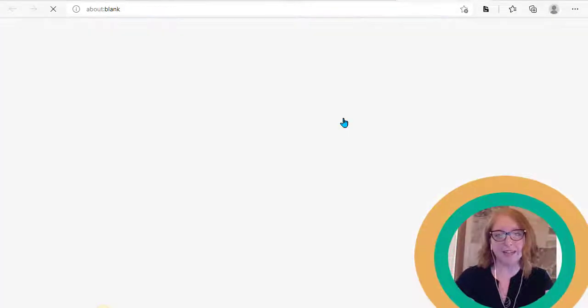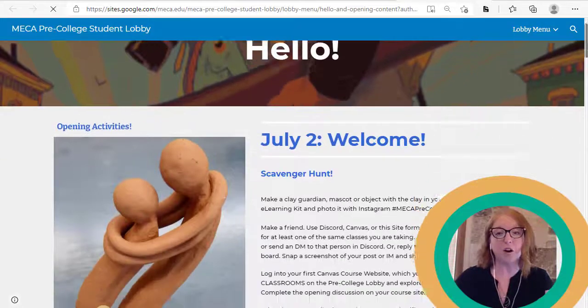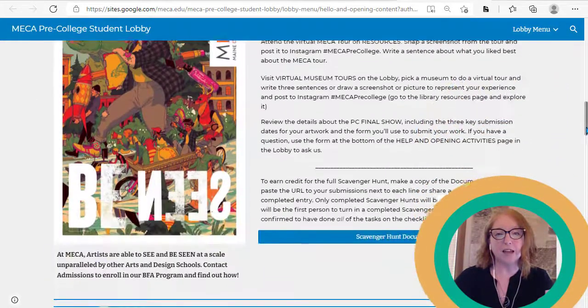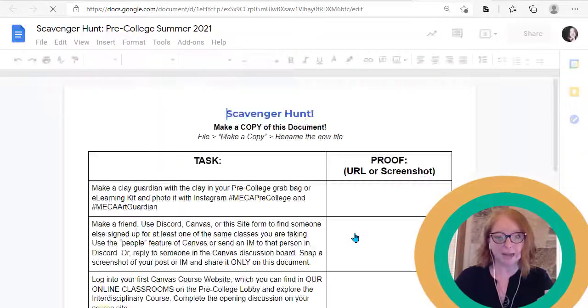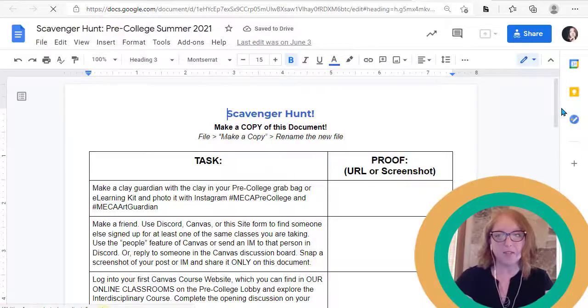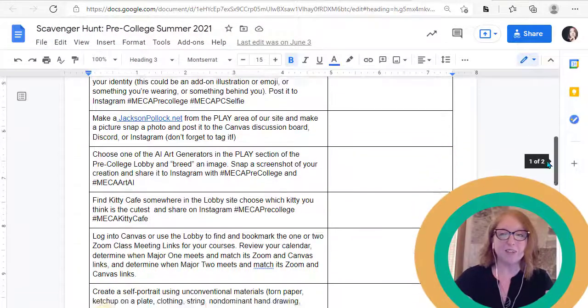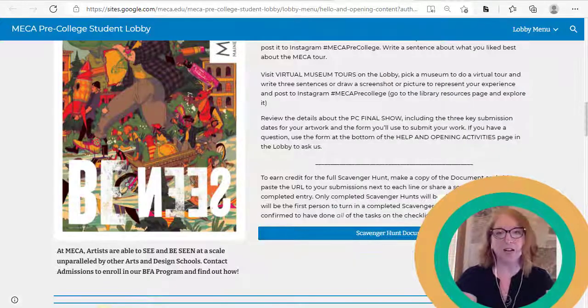When you're ready, you can click Let's Go Make Art, and it will jump you right over to the lobby where you will find all of the details of the scavenger hunt. And notice every element of the scavenger hunt is also available to you in a downloadable document. So feel free to make a copy of this document, print it off, or just use a digital copy to get yourself through the scavenger hunt for Friday. There will be two winners of the scavenger hunt, one for in-person folks and one for online folks.